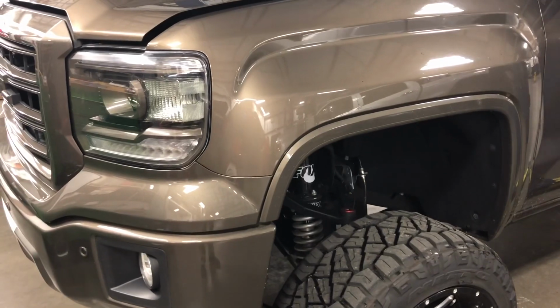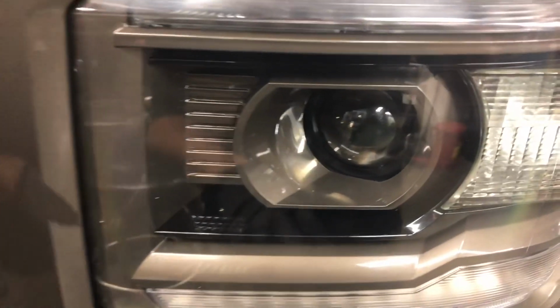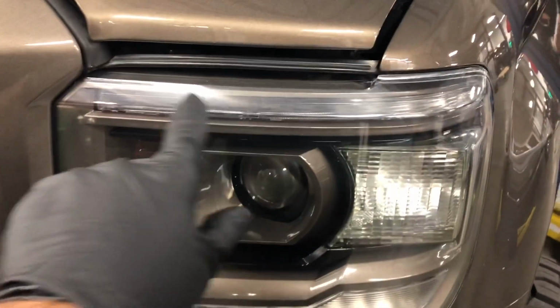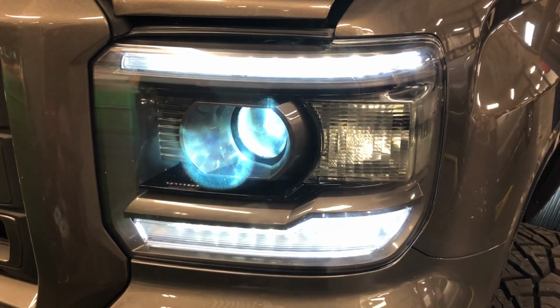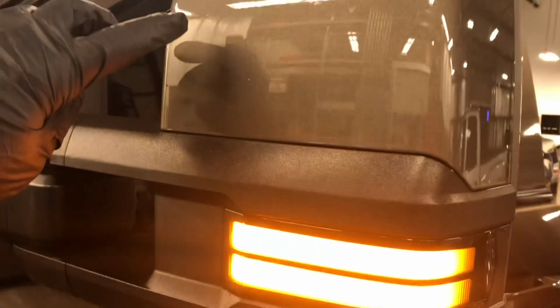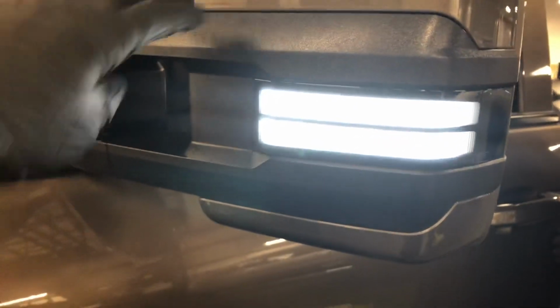Everything's been chrome deleted and color matched. All the headlights were pulled apart, so they're all painted inside, color matched. It's got switchback LEDs on this strip right here and this strip. It's got HID headlights. It's got the switchbacks up here in the mirrors. It's got tow mirrors with the switchbacks. Everything's been painted to match on the mirrors too. These were all chrome before, so it's pretty sweet.